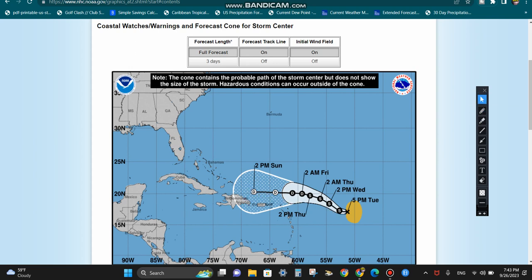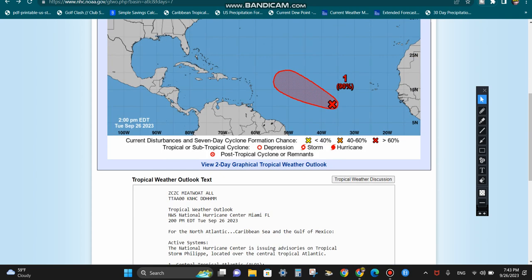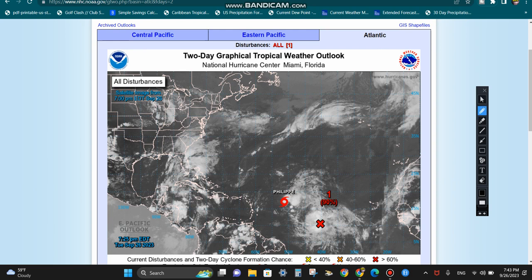Now, my thinking is, 91L isn't really far behind. If we take a look at the 2-day map, you can see Philippe is here, and 91L is probably only a couple hundred miles behind it. It's not far behind, so chances are they're going to be under the same steering pattern. That doesn't necessarily mean they're going to go the same place, right? But oftentimes, if there's a steering pattern in place and it steers one storm one way, the next won't follow the exact track, because the steering pattern might move around a little bit, strengthen, or weaken, whatever it may be, but it could follow a similar path. And I think that's what models are starting to pick up on now.